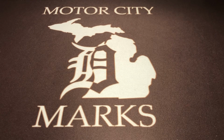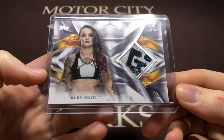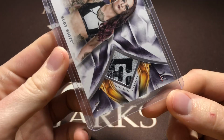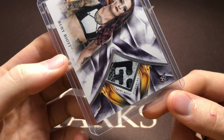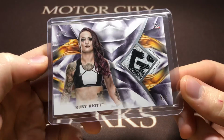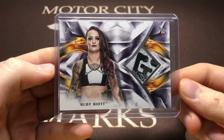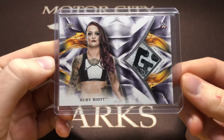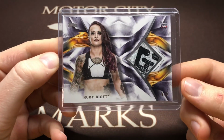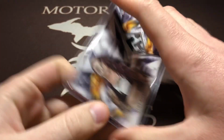Sticking with ruby, I absolutely love this shirt relic numbered 5 of 5 from 19 Undisputed. Got the E in there. Got the nice white background with the black E. I definitely have some other multicolor shirts of ruby and some other favorites, but I think this one being 5 of 5 and the multicolor definitely had to make the video.